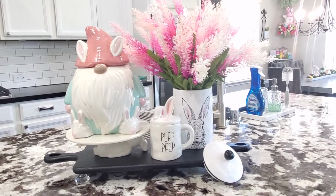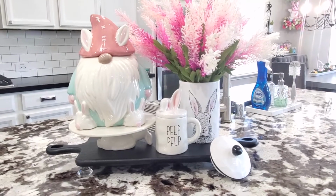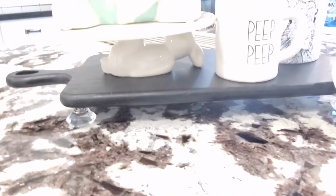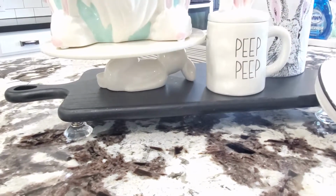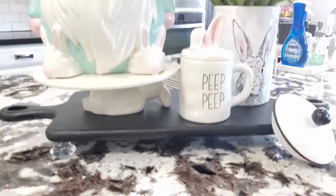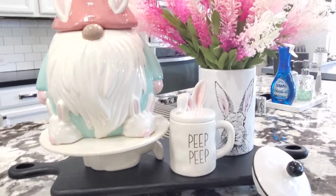Okay, so over here on our kitchen island, I have this little moment going on. This tray is actually a cutting board that my mom got for me from World Market. And I ended up adding these crystal legs to it because I wanted it raised because I have it positioned in front of our sink.